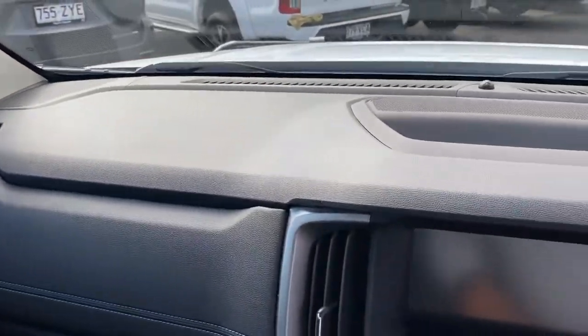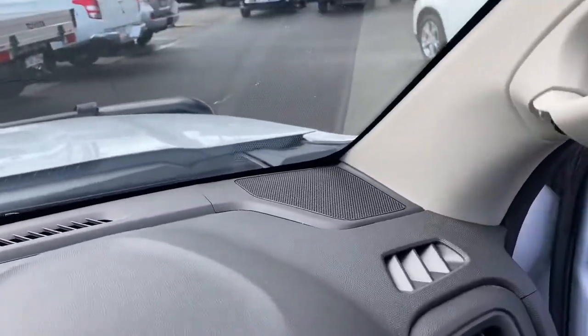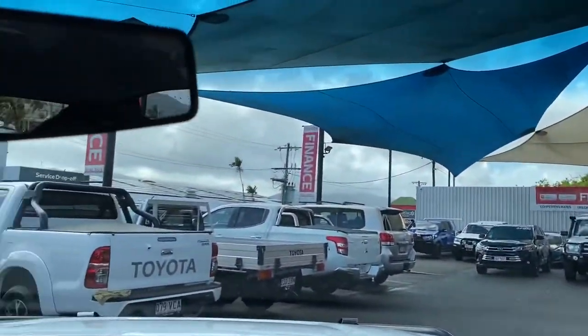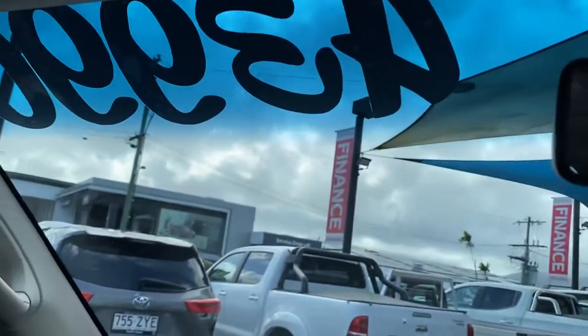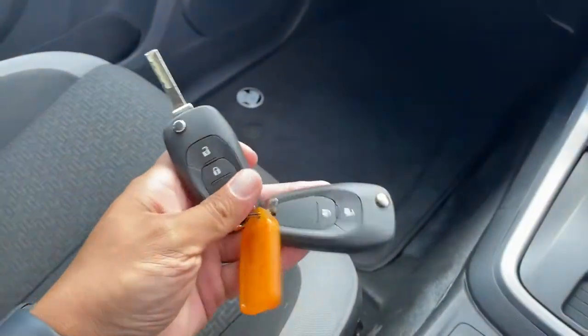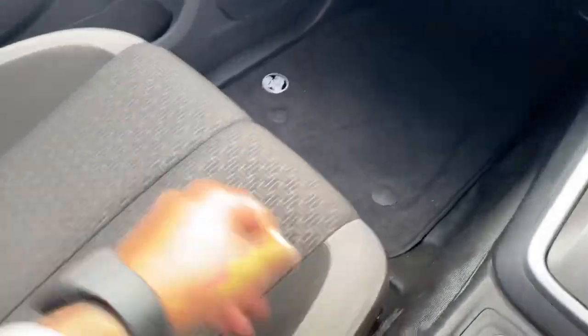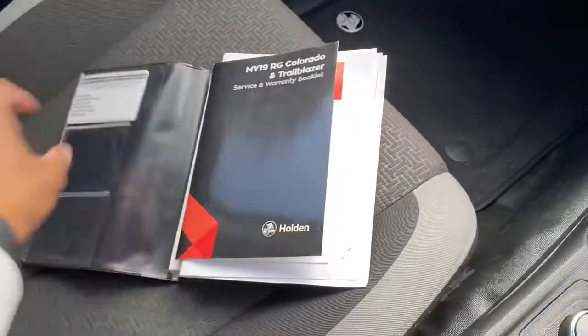Dash, all in great condition. No rips or stains or anything like that. No discoloring and peeling. Windscreen as well, all in great condition there, no chips or cracks. All right, over here, two sets of keys, central locking, switchblade keys as well for the ignition. Owner's manual, service history, all in there as well.